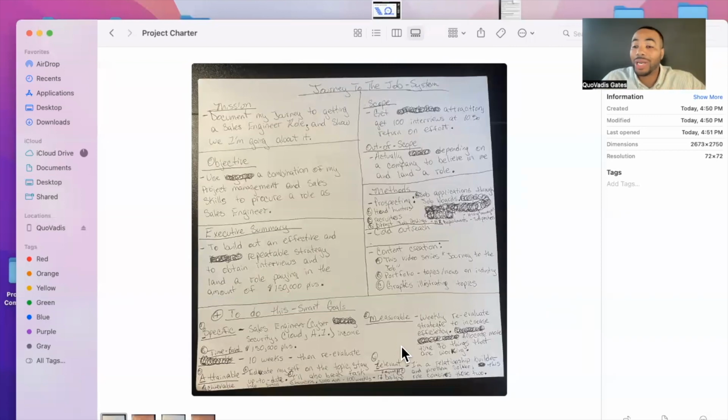A couple of things I'm willing to reevaluate: A, do I have the right tools and skill set in order to get the role? B, am I focused on the right sectors, or the sectors that would be more advantageous to allowing me entry? And then C, is my output enough? Do I have to do more? Do I have to switch it from 100 applications, outreach, and prospecting per week to more? I don't know, but I'm willing to learn.